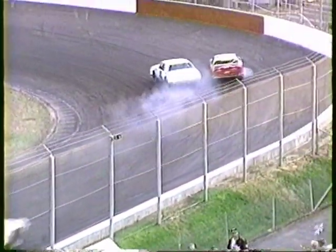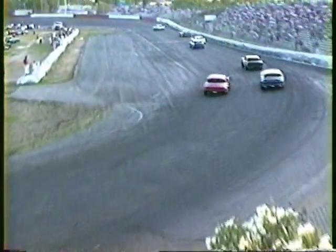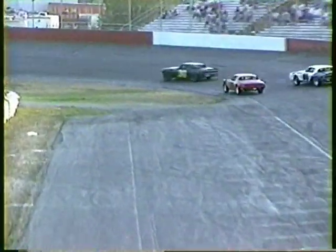Here's a problem in 1 for our leaders. Anderson Jr. swaps paint with Hahn, and he'll take the lead. Hahn keeps his second spot. Here they come by to complete lap number 6 now. Anderson Jr. is your leader. Then it's Hahn. Then Bolin. Bolin, now Mays into the 5th spot. Remember, 4 cars will transfer to the main, the top 4.